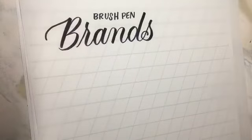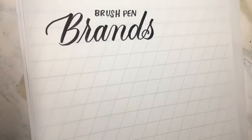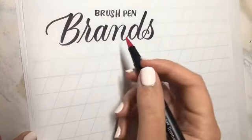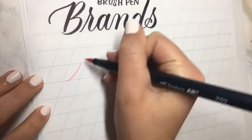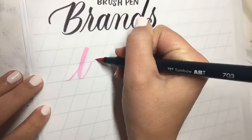So first, we're going to just write some Thanksgiving themed words here with each pen just to show you what they look like in use. So the first one for Tombow, I'm going to write the word thankful. So just be kind of watching the pen as I go to see what it looks like, and we'll talk about the characteristics as well.